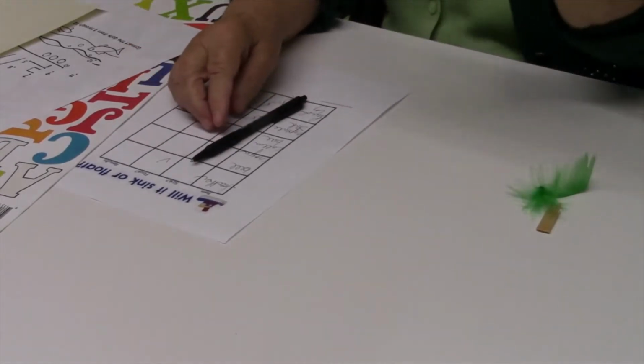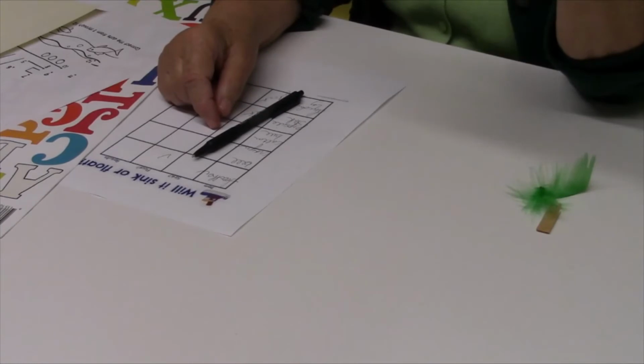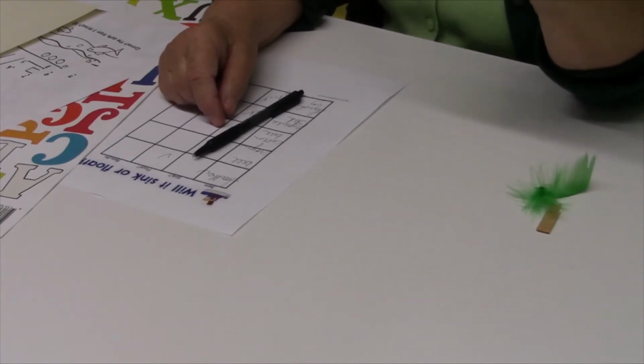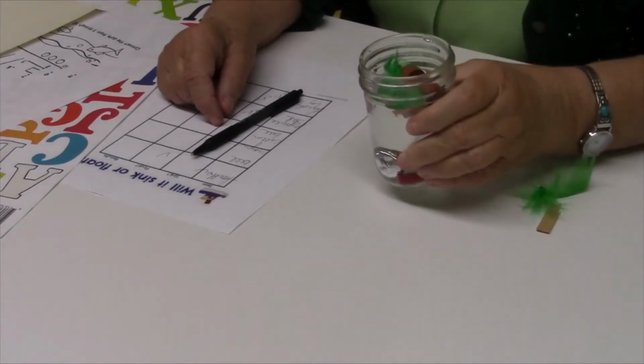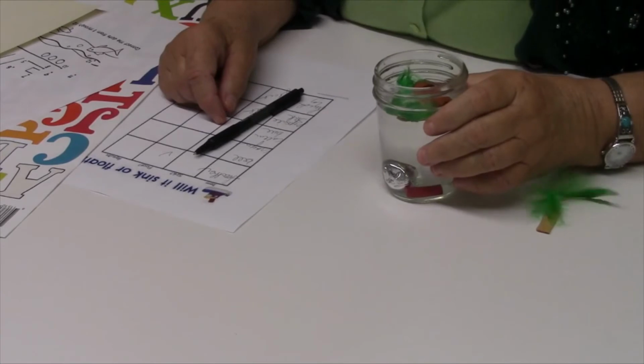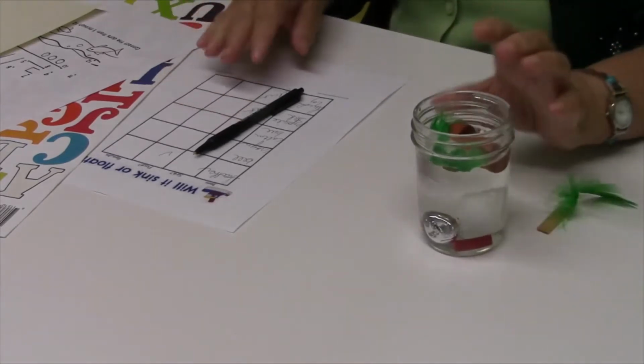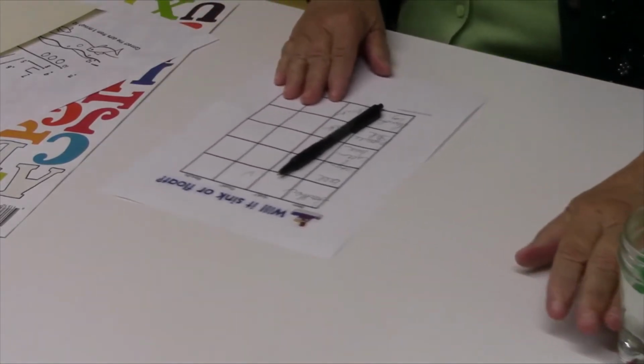So we have a cotton ball that started to float, and then once it got wet, it sank. We have a bell that sank. We have a crayon that sank. We have a feather that floated, a tinker toy that floated, and a popsicle stick that floated. So you'll have that in your bag.